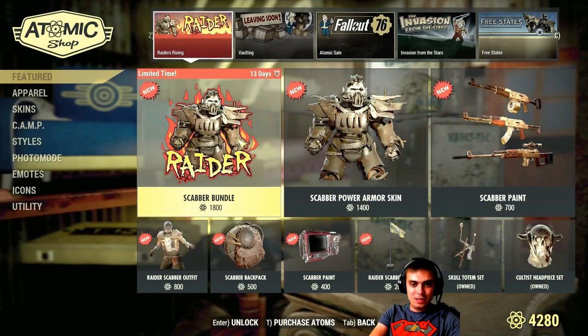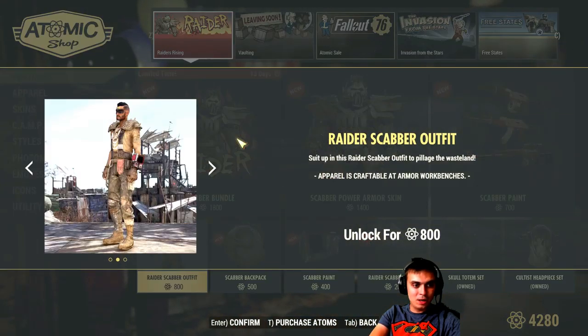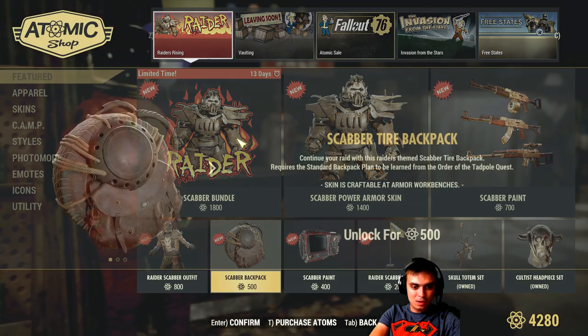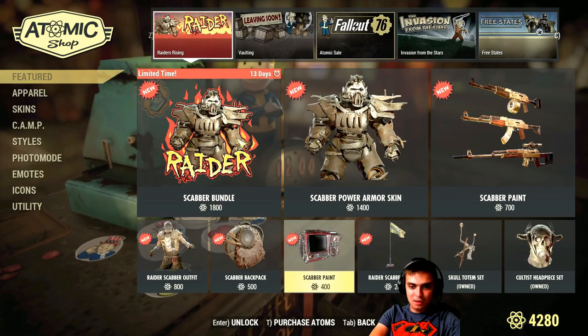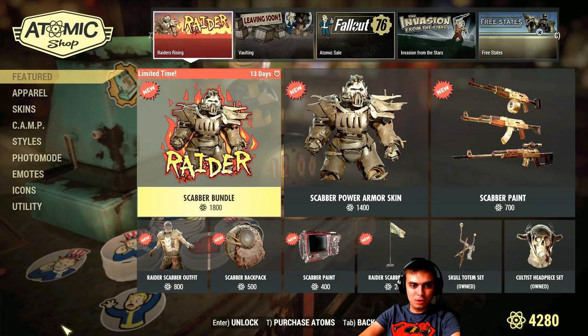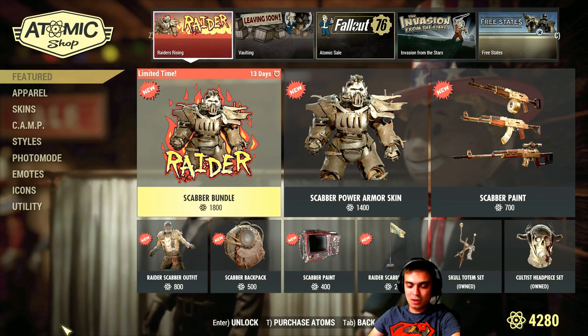Sweet. All right, just before I buy it, let's just double make sure. Raider. Oh, what's up? Backpack. Yeah, I think everything goes in this bundle. Yo, this is a good deal if everything goes with this bundle. Are you serious? You're saving a whole bunch of atoms.